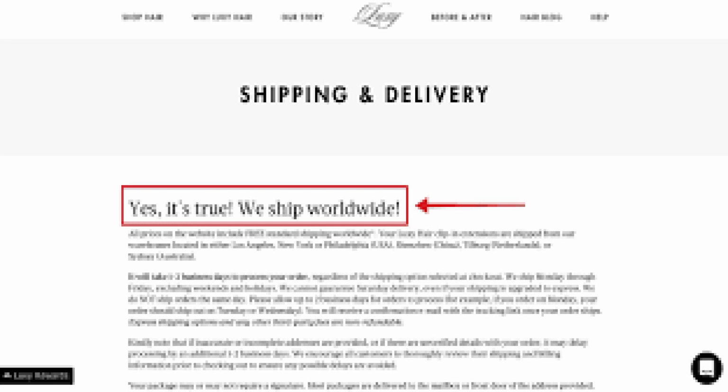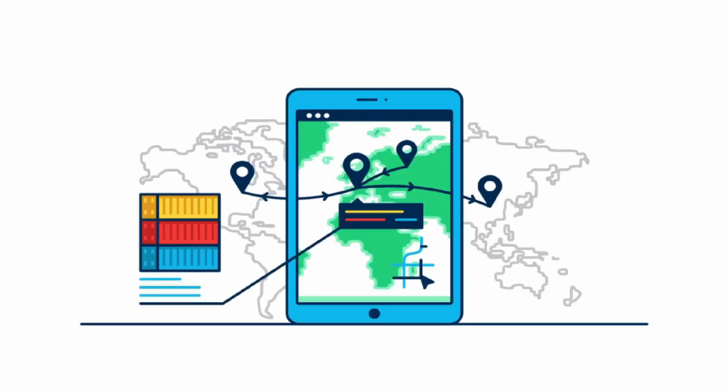Streamline your free shipping policy. Regardless of the size, every e-commerce retailer must deal with shipping. Shipping is usually the source of many operational expenses for many e-commerce retailers, sometimes taking up to 70% of total operating expenses as cost of sales.